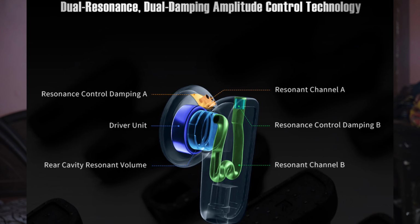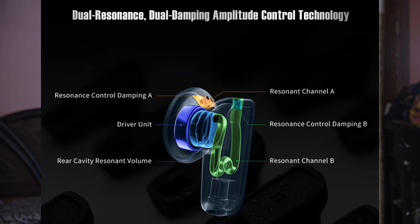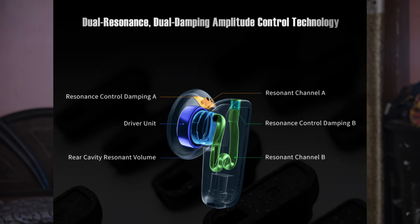Earbuds usually suffer in producing a good bass response. To counter this, AFUL has developed the pair with a dual resonance chamber, dual dampened design. So basically we have a 3D printed rear cavity structure that features some resonance chambers, which is dampened using tuning foams so as to help the pair produce a better bass response. How much that has actually helped the pair, we will be discussing in the sound quality part.